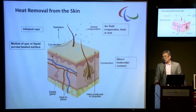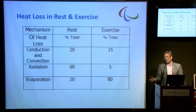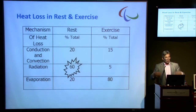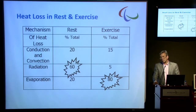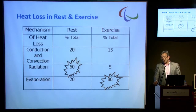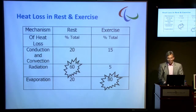So to lose heat, there's four ways that we do that from the skin: through radiation, convection, evaporation, and conduction. So the four methods of heat loss from the skin. Now, while we're all sitting here at rest, 60% of the heat we're losing is just by radiation, so we're just glowing it away into the environment. But when we exercise, that changes. So 80% of heat loss is by evaporation. So it's a big change between the person who's sitting and the person who's exercising. And that's really important as we go on to consider some of the limitations in terms of some of the different impairment types.